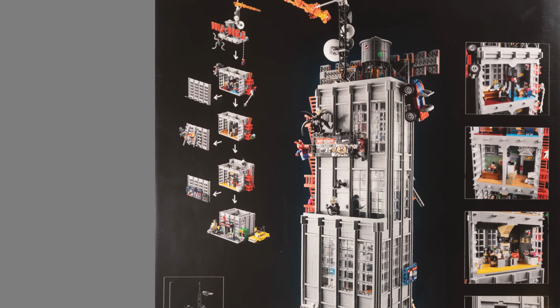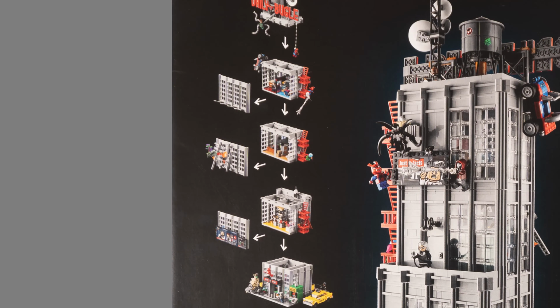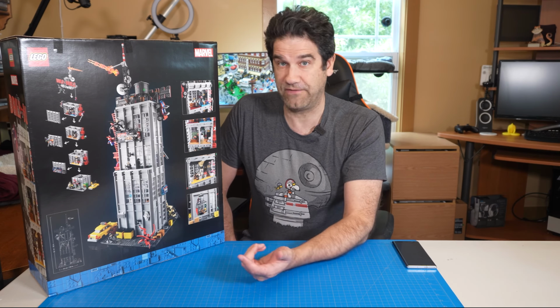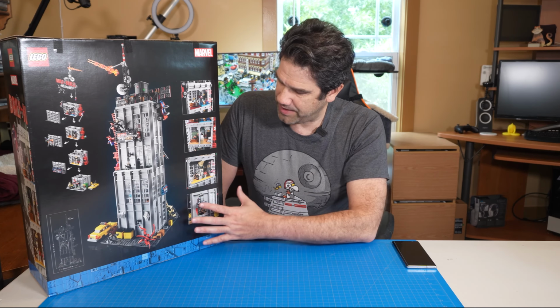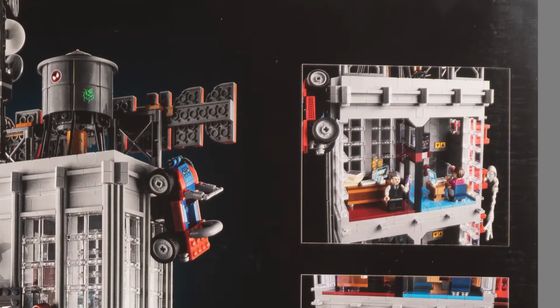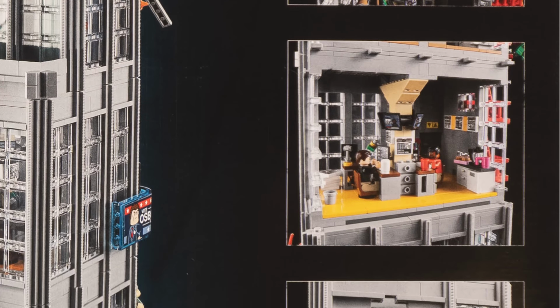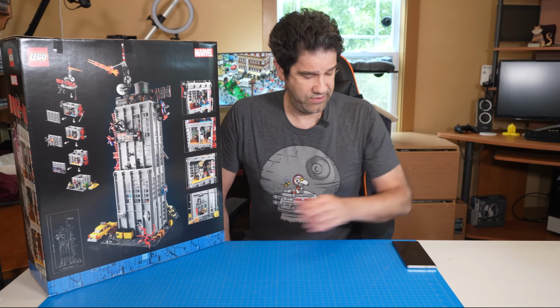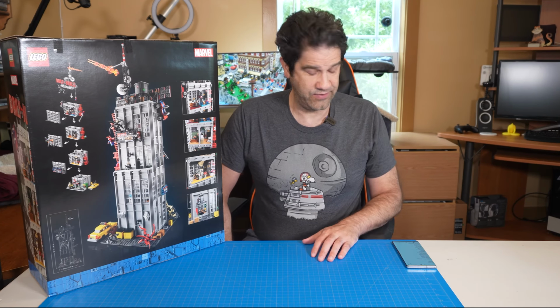It's modular. The walls, windows in the back come off so that you can play within the different areas of the Daily Bugle, or you can put them back on if your play idea that day is an external shot, as it were. In fact, speaking of external shot, I could see a lot of people using this for stop motion movies. It's perfect for it. It's got a lot of variety in it. The play areas have a good variety, from the press areas where they're editing the newspaper to different offices. And oh my goodness, do you get a lot of minifigures in this one.